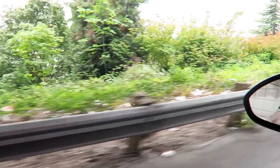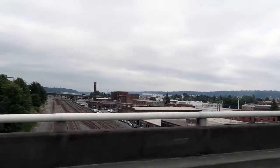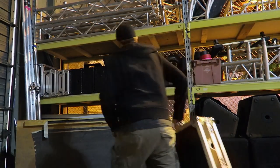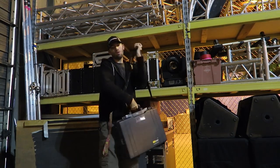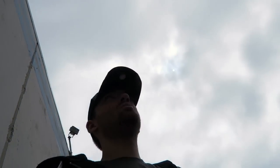I'm headed to the shop right now. I am running a little bit late, as usual. But we are going to go to the shop, get my laptop. There were some last minute patch changes that had to be done. So we're gonna go to the shop, get my laptop, and then go start setting up. To the Space Needle.